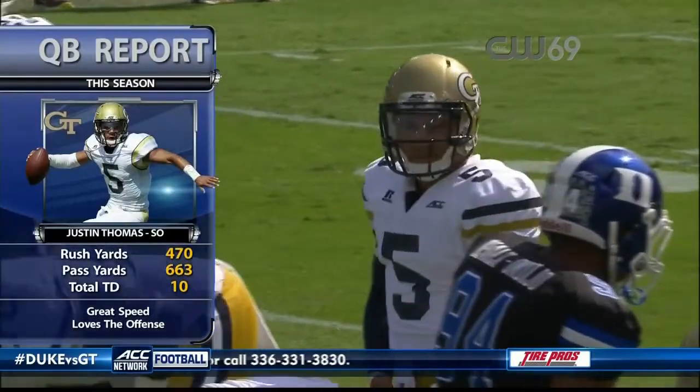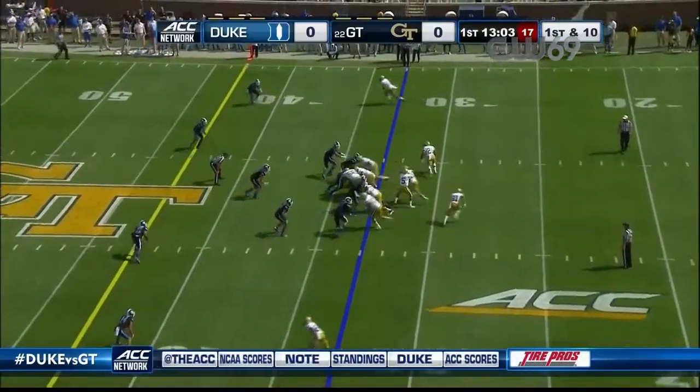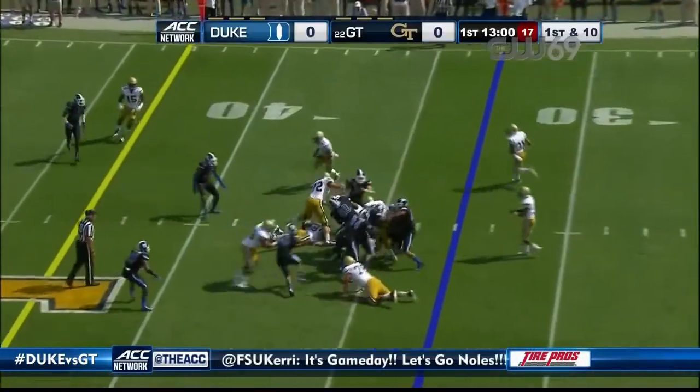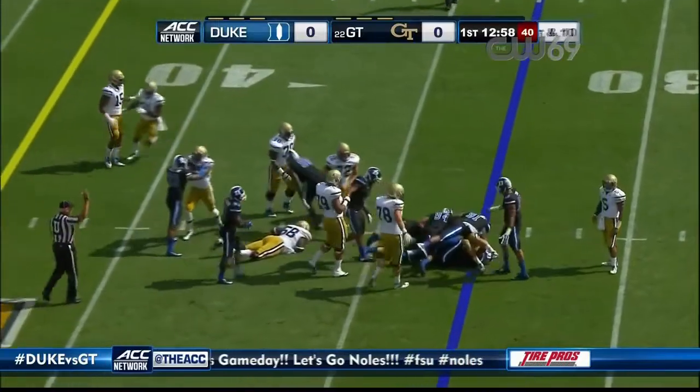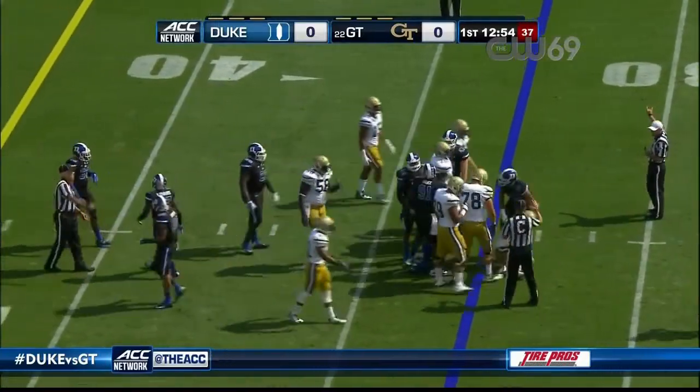You look at Justin Thomas and what he brings to the table. He can beat you a lot of ways. I asked him what he's most underrated for, and that's his ability to throw it. He loves playing in this offense. Lasky has a tough time that way. They shut it down in a hurry. Gets a yard and a half. They'll call it 2.